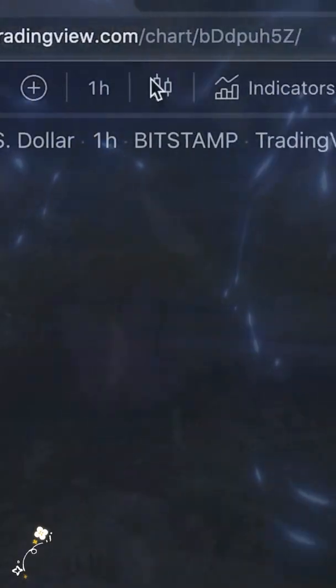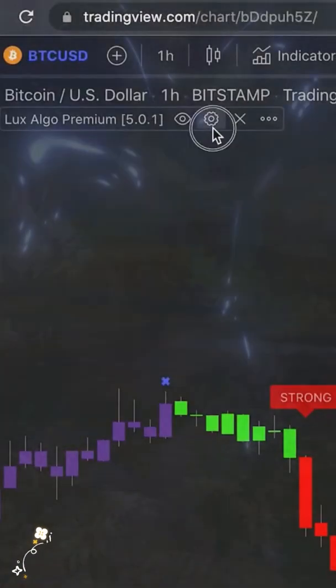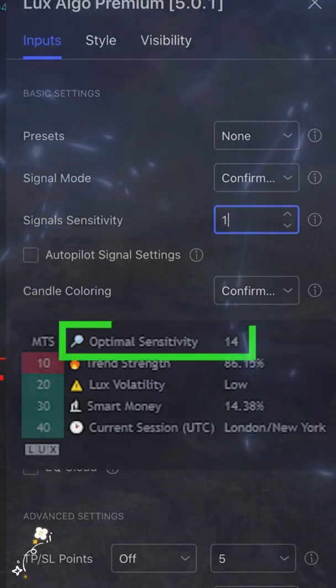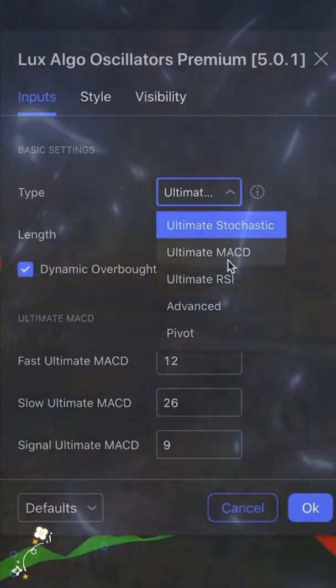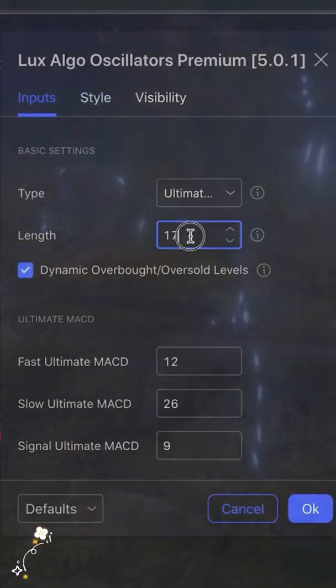First, go to TradingView and then search for Lux Algo and click the first two right here. Next, go to the settings menu, enable Trend Catcher, and then change the sensitivity to the value displayed on the dashboard. Then go to the settings of the oscillator and enable the Ultimate RSI, disable the URSI plot, and then change the length to 30.